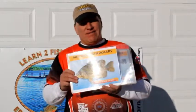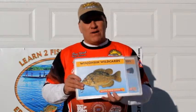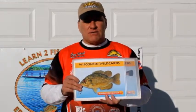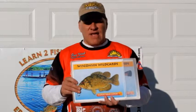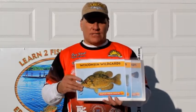Rock bass, well, I typically don't fish for these a lot. But when I do fish for rock bass, or when I do catch them, I'm using worms, waxworms. Usually I find rock bass either in shallow rocks or in deeper rocks, but rock bass will be hanging around rocks.